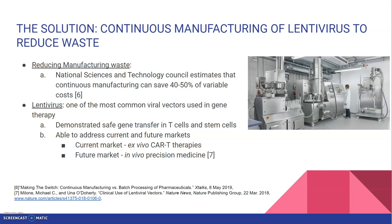One way of doing this is the method proposed by our group, which is the continuous manufacturing of lentivirus to reduce waste. The National Science and Technology Council estimates that continuous manufacturing can save 40 to 50% of variable cost of production. Lentivirus is a good candidate to use continuous manufacturing with because it is one of the most common viral vectors used in gene therapy.